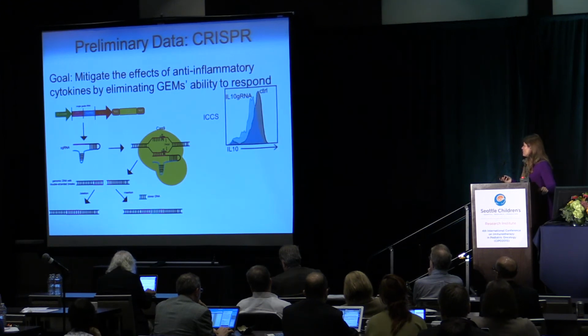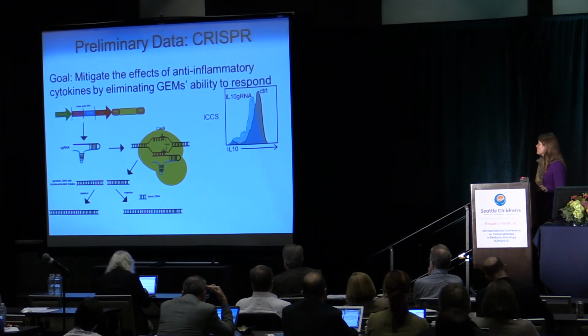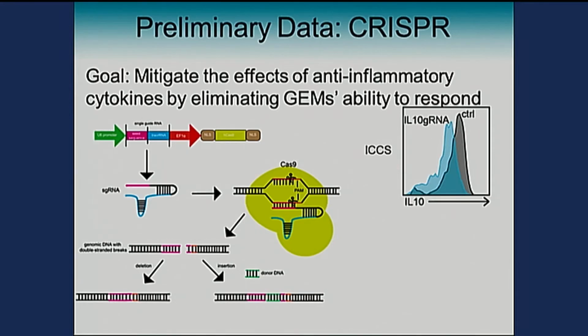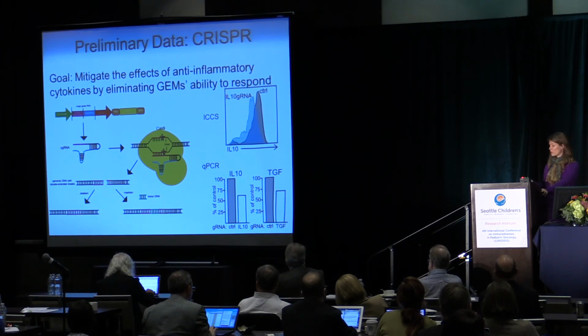And what you can see is that when we use lentivirus to express this system in macrophages, we do get about a 50% decrease in the amount of IL-10 that is being produced by these cells. And we also, by qPCR, can see, again, about a 50% reduction of IL-10 or TGF-beta when the macrophages have been transduced with the guide RNAs and Cas9 for those specific genes. And I'd like to point out that we have yet to optimize this, and we suspect that we're going to be able to get a much stronger knockdown of these genes after we optimize.